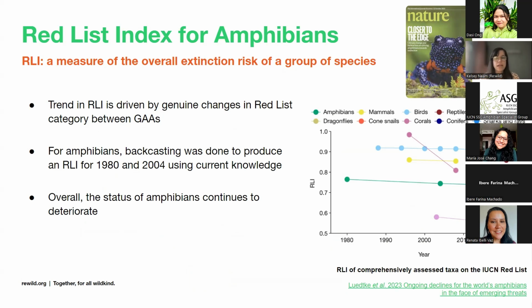Last year, we published the key findings of the second Global Amphibian Assessment, along with an updated red list index for amphibians in the journal Nature. The red list index is based on the red list categories. It's a measure of overall extinction risk for a group of species. And the trend line, if you look at the graph here, the trend lines are determined by genuine changes in red list category. So as species change category over time, due to genuine reasons, either serious worsening on the ground or improvements because of conservation, for example, those changes are actually influencing the trend lines you see here.